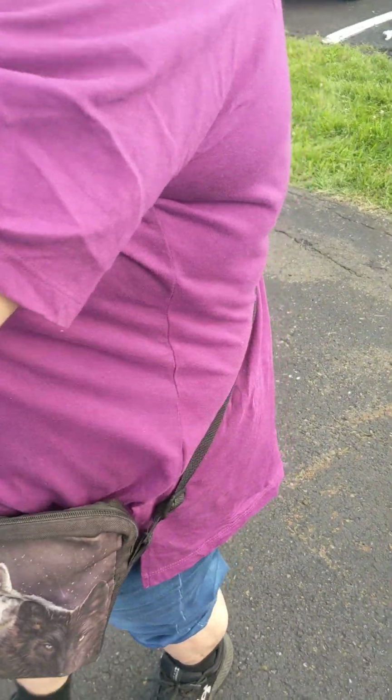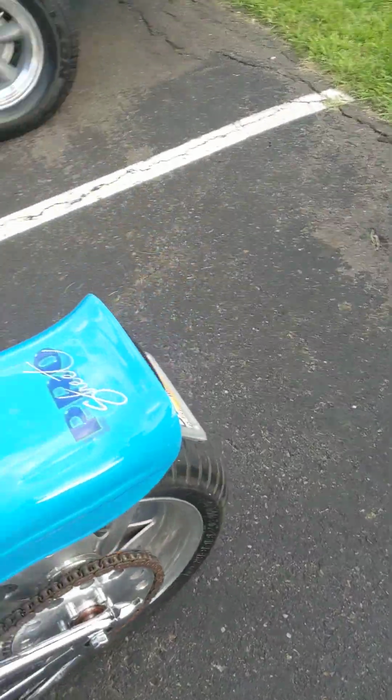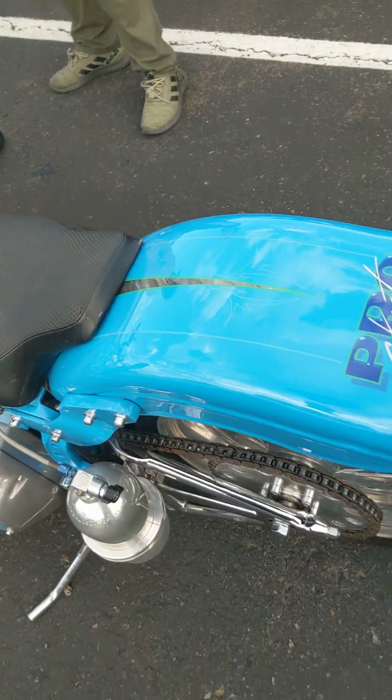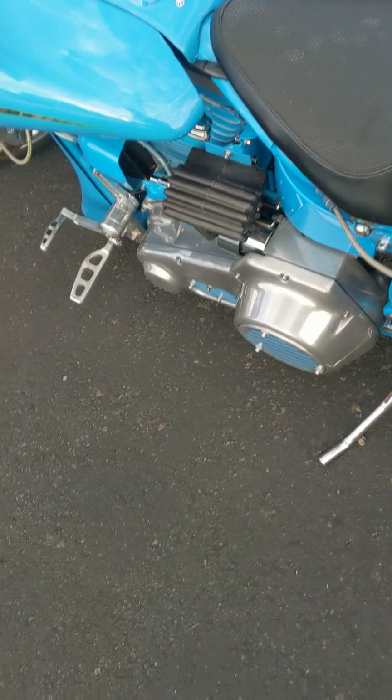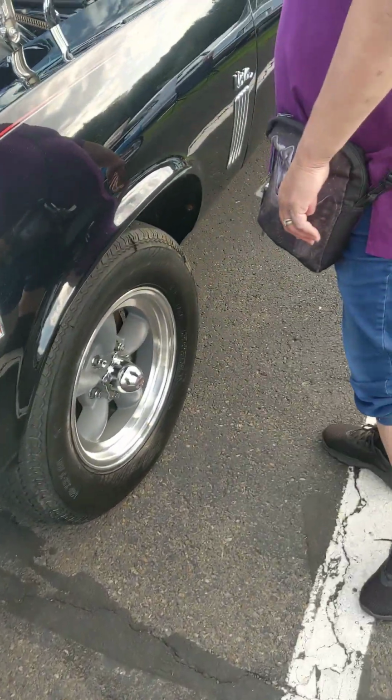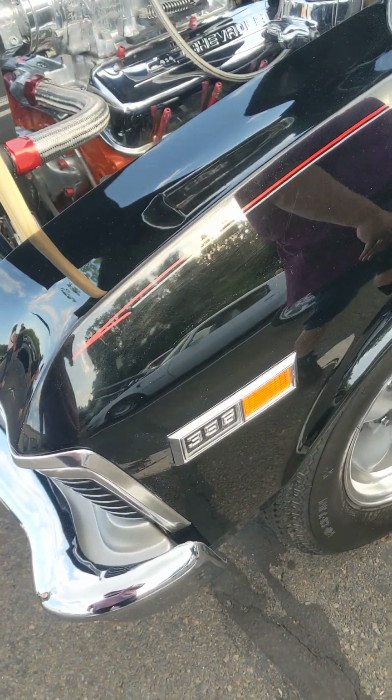Disaster. I can actually hold that one up. You think so? My feet would hit the ground. That's a lot of engine.